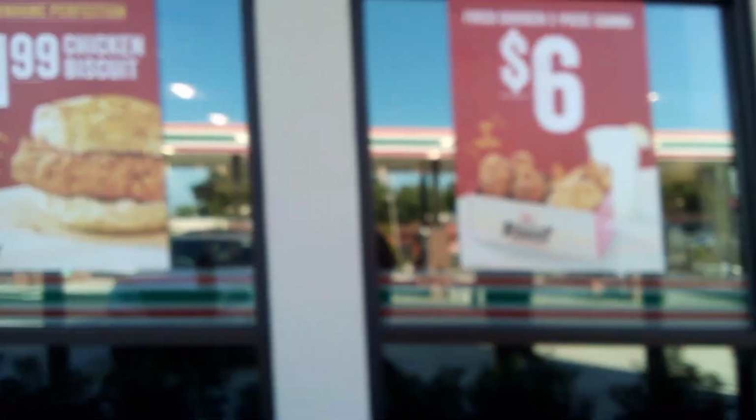Guys, so we are off of Ritchie Highway in Glen Burnie. They built us a brand new 7-Eleven, y'all. The chicken smells good, so that's their chicken that they have there. It smells really good. Chicken box. I'm going to get a chicken box.